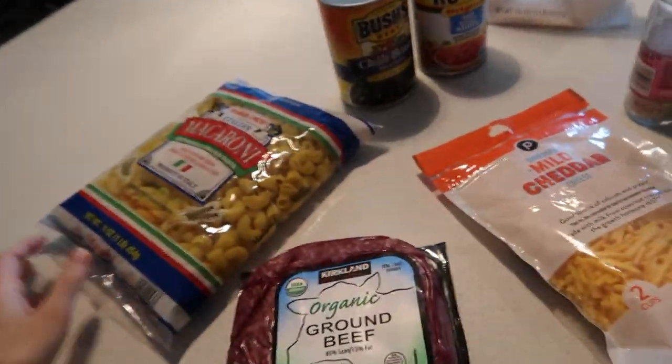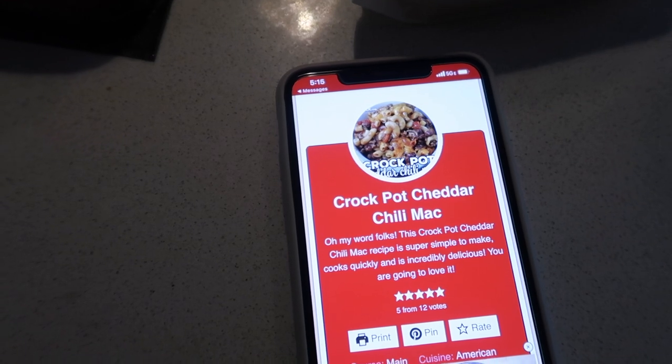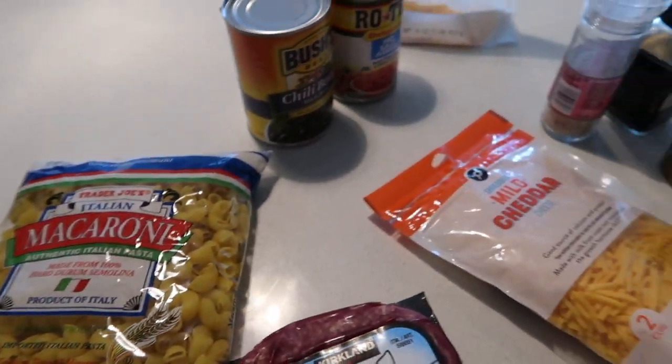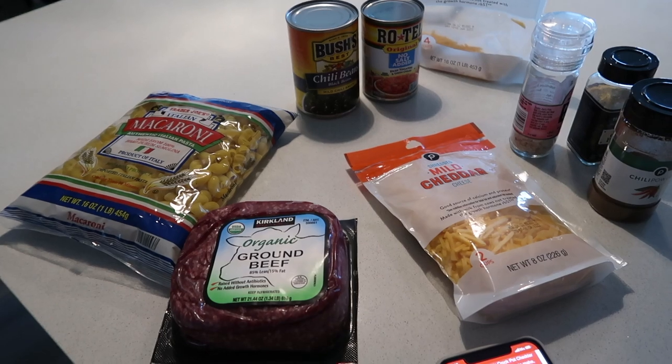Okay, I'm about to begin prepping dinner. It takes about 2 hours. It's a crockpot cheddar chili mac and cheese. It's by no means healthy, but it sounds really good. You don't need a lot of ingredients and it takes 2 hours. So I'll let you guys know how it is.